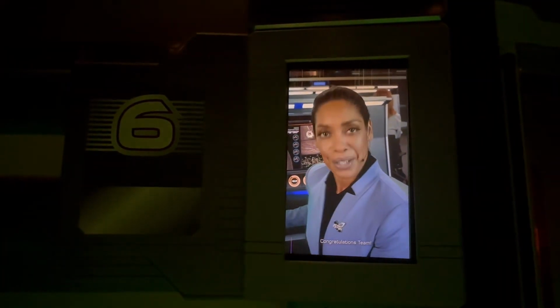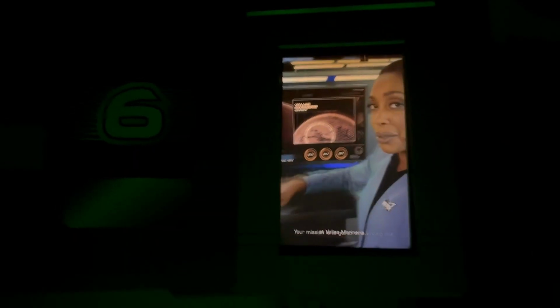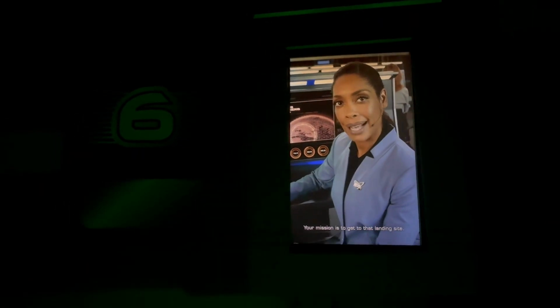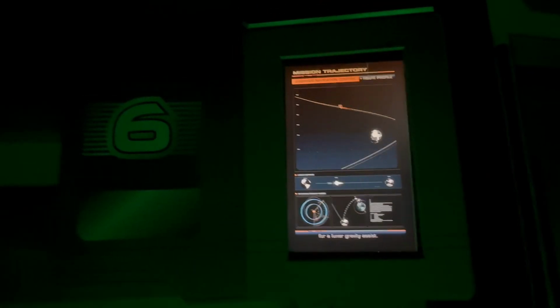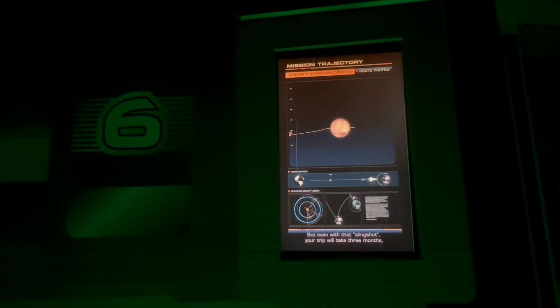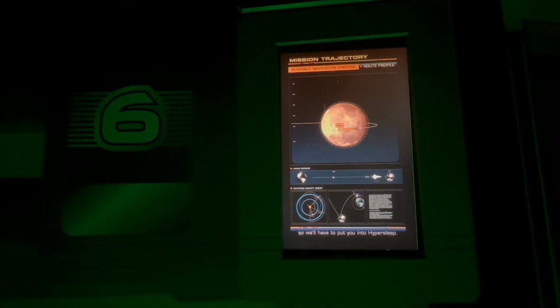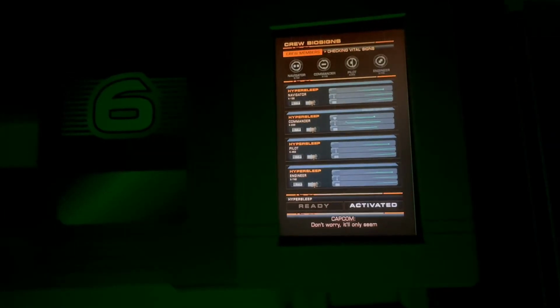Congratulations, team. You have been selected to train for a mission to Mars. Teams are awaiting your arrival at the landing site here at Valles Marineris. Your mission is to get to that landing site. Your flight path to Mars will take you around the moon for a lunar gravity assist. But even with that slingshot, your trip will take 3 months. So we'll have to put you into hypersleep. Hypersleep activated. Don't worry, it'll only seem like a second or two to you.